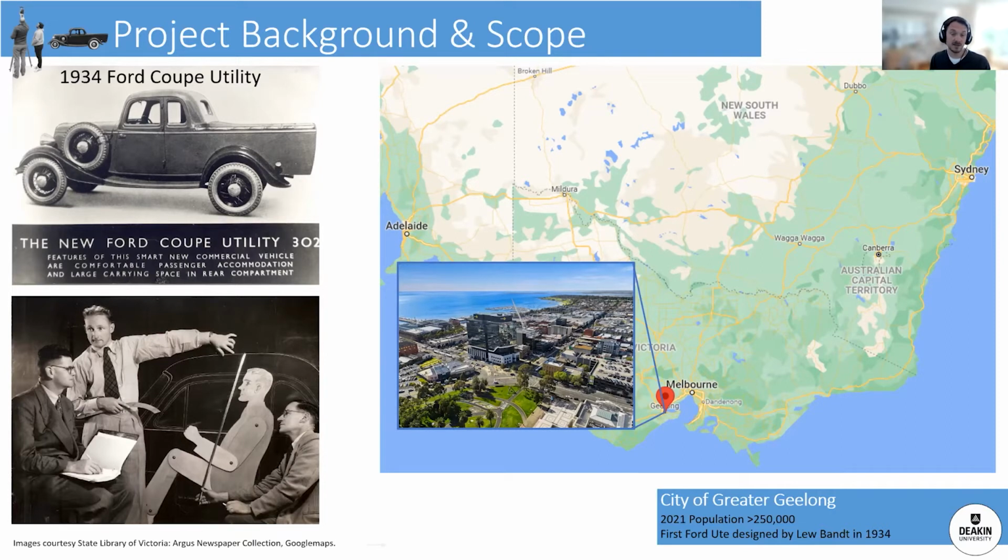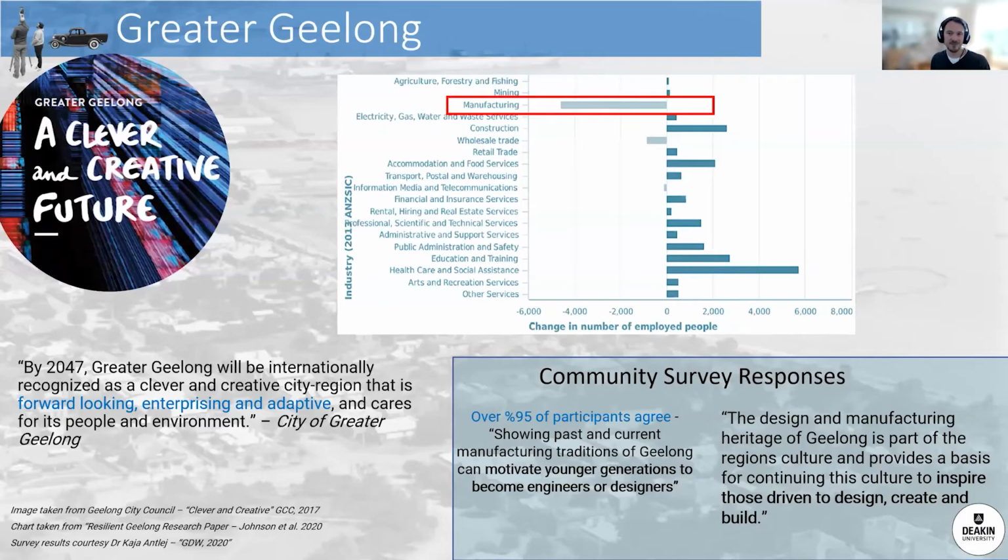As a bit of background, Geelong is the second largest Victorian city outside of the state's capital here in Melbourne, and from its inception in the early 1900s, it really established itself as one of the leading manufacturing centres in Australia, spearheaded by what is now the defunct Ford Motor Company manufacturing facility, where in 1934, a young 22-year-old designer named Lou Bant designed this first ute. It's actually a really important thing to consider, the significance of this achievement.